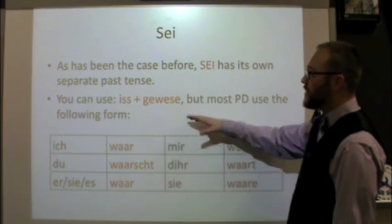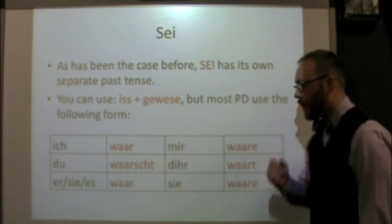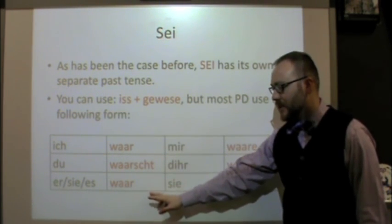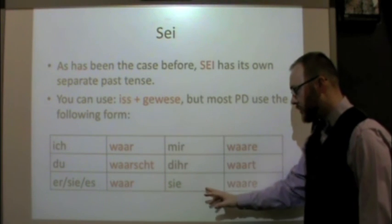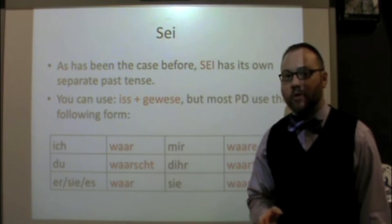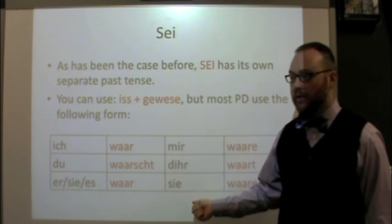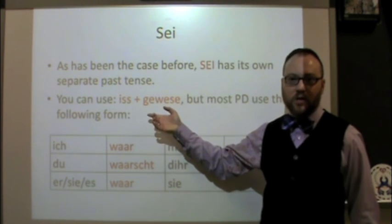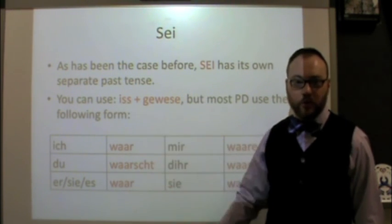Here's the deal. The past tense of sei that almost all Pennsylvania Dutch speakers use, I have it broken down here and conjugated for you in the chart. Ich war, du warst, er/sie/es war, mir wara, dir wart, sie wara. Memorize this. This is the one you want to use. Anytime you find yourself wanting to say something like was, use this form. I'm not telling you not to use the other form, but nobody really does. So you're going to hear this way before you ever hear the other from another speaker. Okay, so I want you to be aware of that.